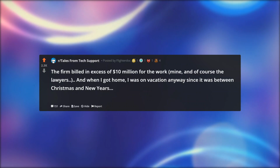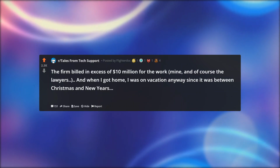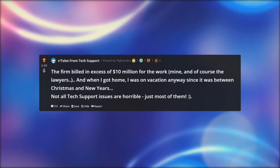The firm billed in excess of $10 million for the work, mine, and of course the lawyers. And when I got home, I was on vacation anyway since it was between Christmas and New Year's. Not all tech support issues are horrible, just most of them. Smiley face.